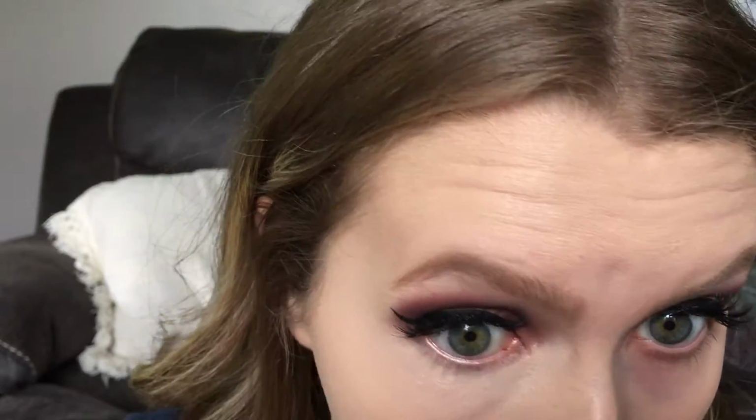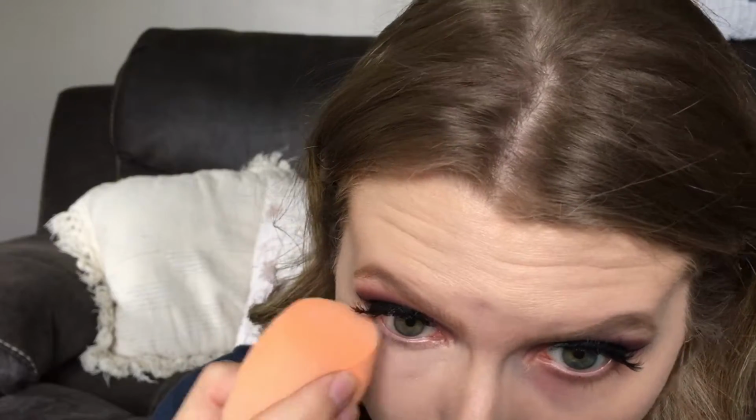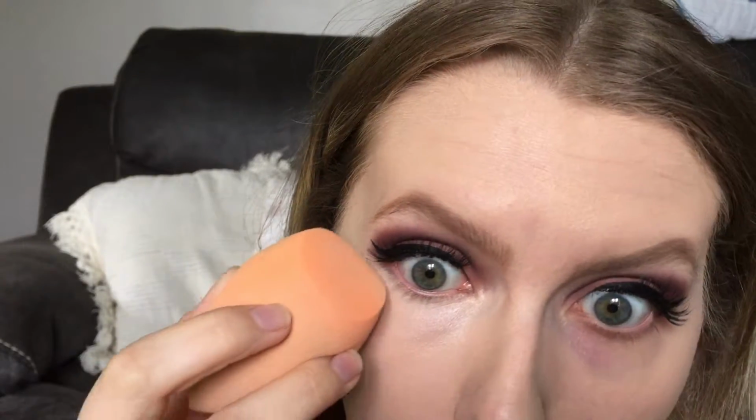It is looking a little patchy, and I do have dry under eyes. I have dry everywhere face. So I don't know if you can actually tell. It's already settling into my lines under my eyes, which I don't like. I don't like the shade of it. Even though I blended it, I feel like I can tell where it is.